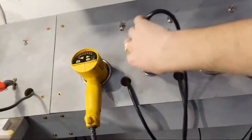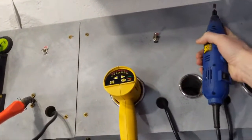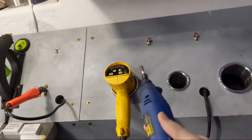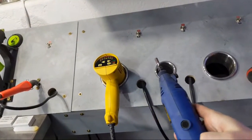This Dremel right here, I have it built into here, partially because I have kids. I have these dead man switches so I can flip all these off, and then if the kids come up and try to turn something on, it's not going to go on and sand off their finger or something.